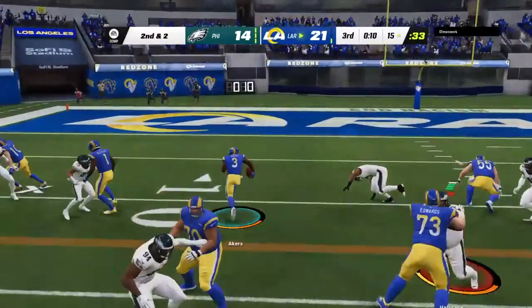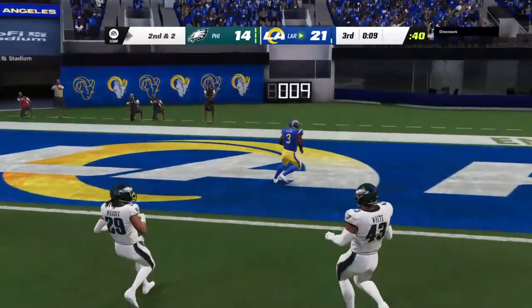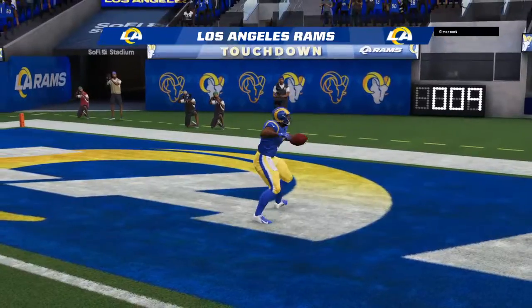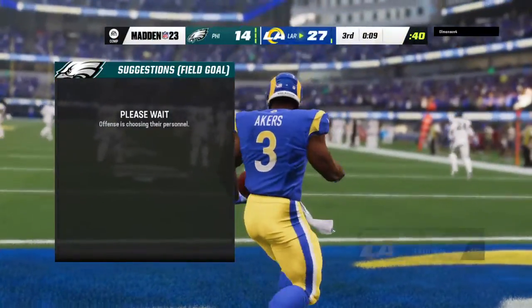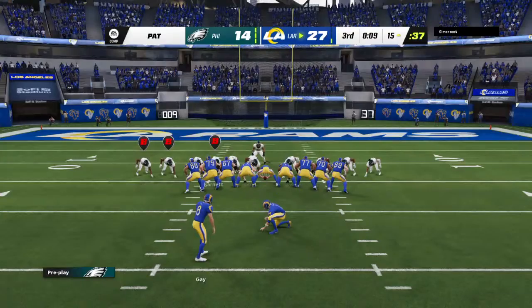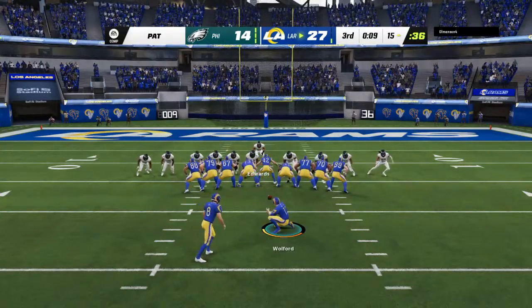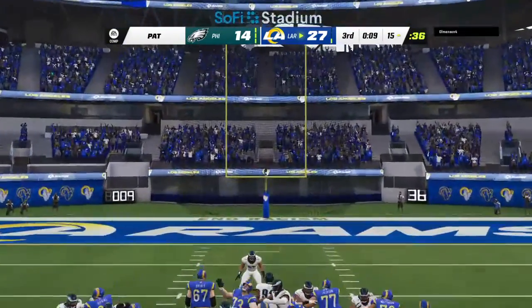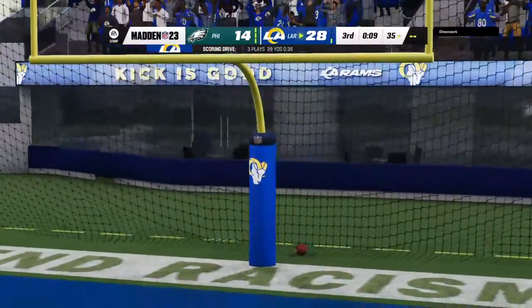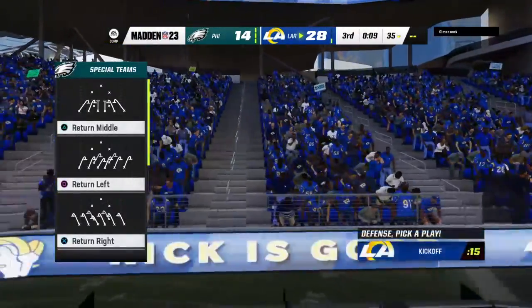Here's a run with Akers on 2nd down. And he's going to take this one in for a Rams touchdown. Cam Akers, his 2nd touchdown of the afternoon. And the Rams are able to extend their lead in the final seconds of this third quarter. Extra point by Gay is up and good. And the lead now up to 14.